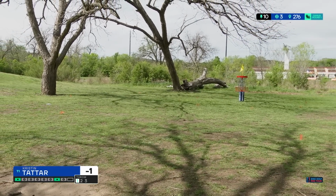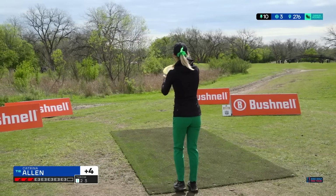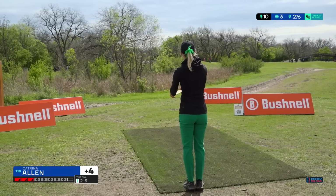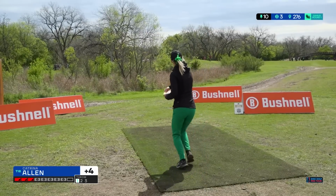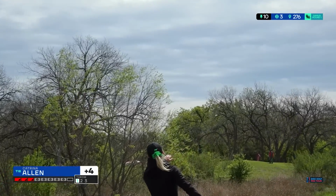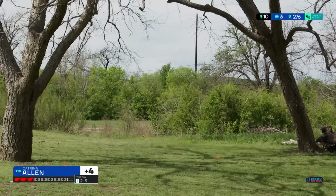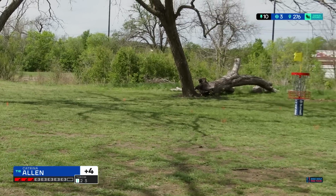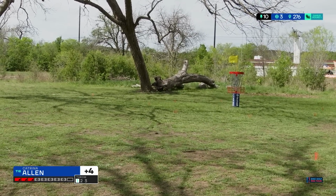Kristin blasting past it. Really great height on her forehand. She'll have a putt for birdie. Catrina lining up the hyzer line. We had a right to left crosswind here. Is that right? I actually think... No, tailwind. It was left to right, I remember. Okay. So it was really great for the forehand or turnover play. Catrina going hyzer and leaving it just short of the circle.